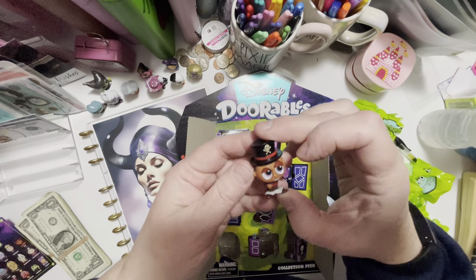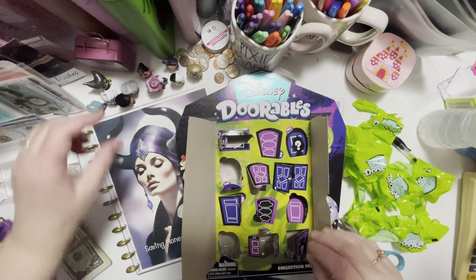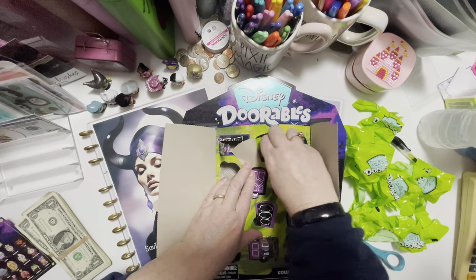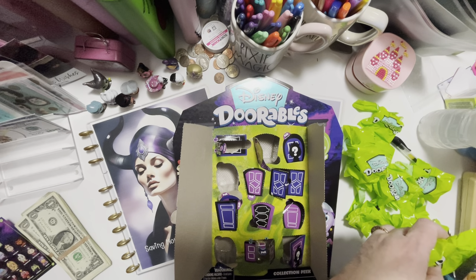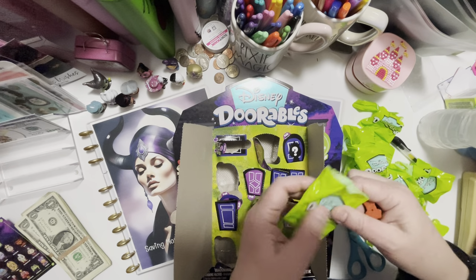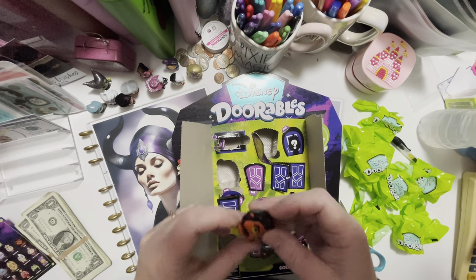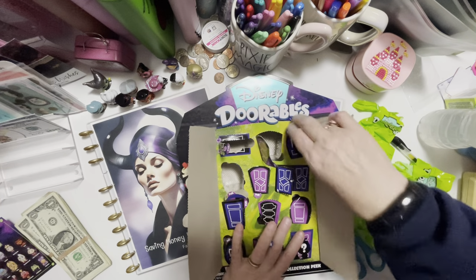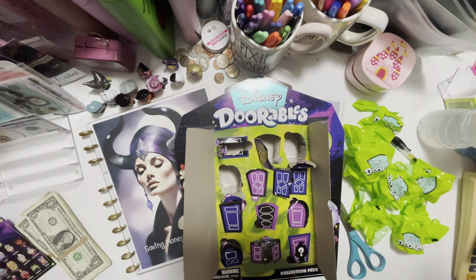Dr. Facilier. All right. These ones are all done. It's an awful lot of packaging here, that part does not thrill me. I'm going to leave one of them for my happy mail bag. Oh, Scar. And last but not least, one left. I do like the green.